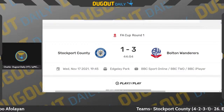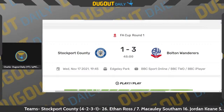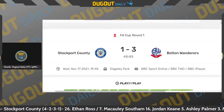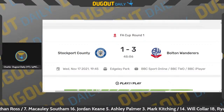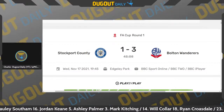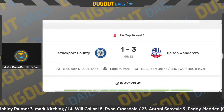It's in! It's 3-2! What a game! Quigley has made it 3-2 now. We've got a game on our hands here. We've got a cup tie on our hands here. It's Stockport 2, Bolton 3 in the first half.